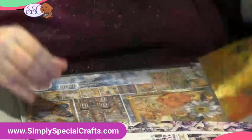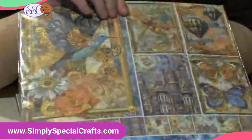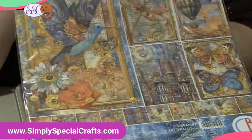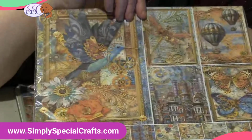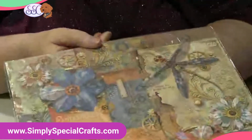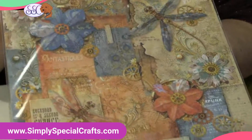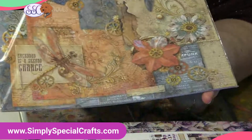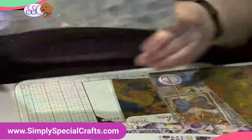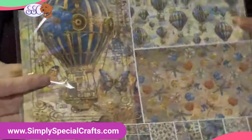Beautiful, beautiful, beautiful. Here's the 12x12. This is the paper pad. With this one, you get one each of 12 double-sided papers. Very, very pretty. All kind of travel themed. Or maybe I should say air themed, because we got dragonflies. I don't usually travel by dragonfly, but it sure would be fun. Here is the patterns pad. Hot air balloons.